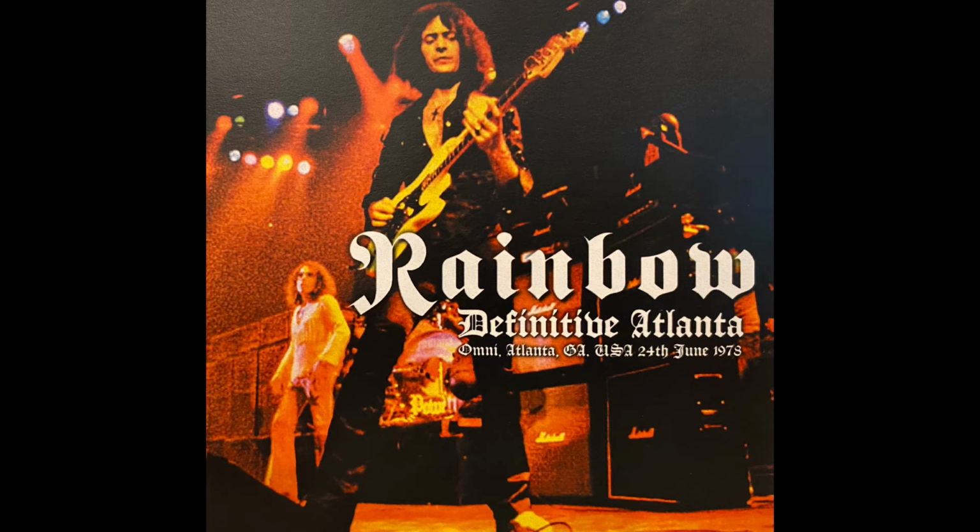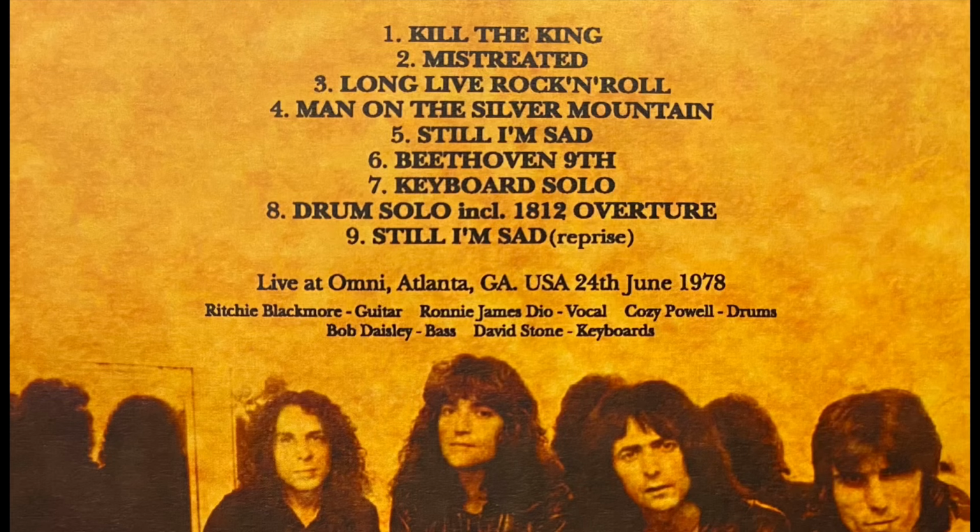Of course, you get Man on the Silver Mountain sounding sped up and stuff. I'm fine with that. The original way was the original way, and by '78 they're changing things up a little bit. The title track, Long Live Rock 'n' Roll, is pretty awesome. Still I'm Sad is great. Forgot how much I love that tune. But that's an easy to find show, Atlanta '78 from Rainbow.